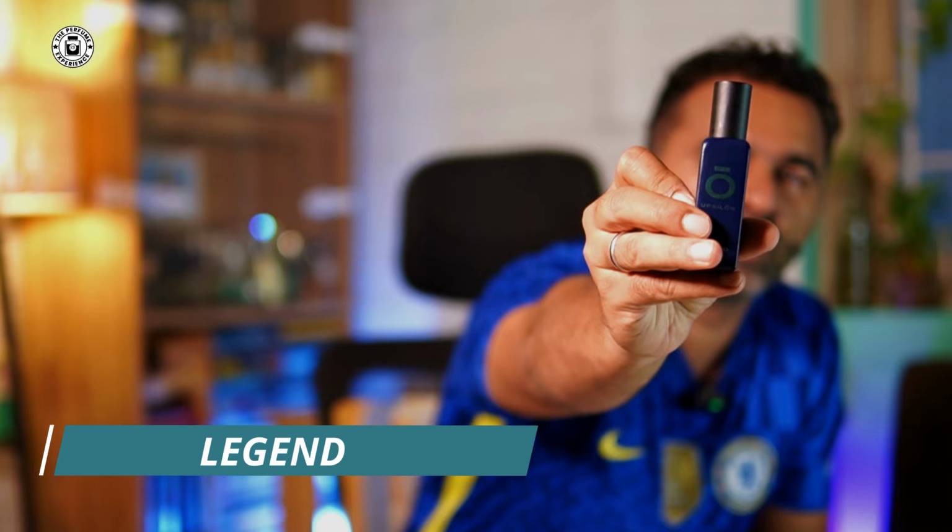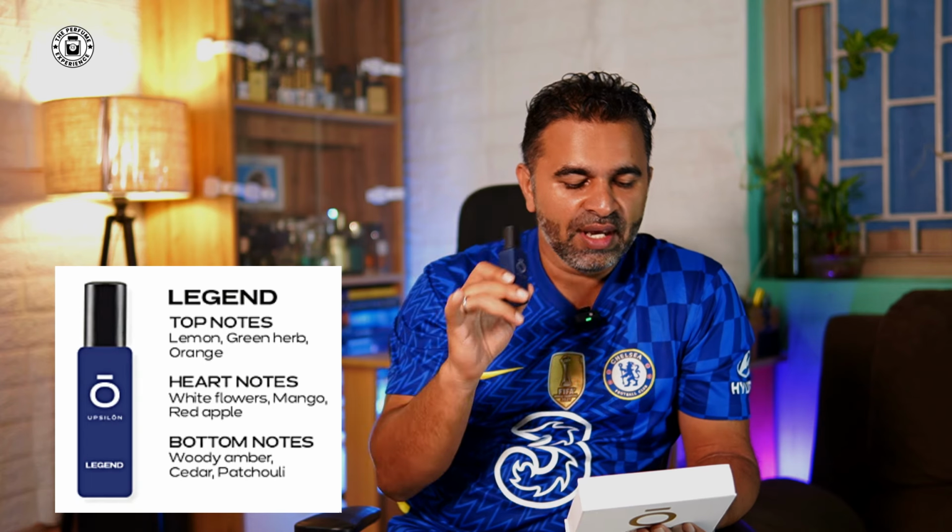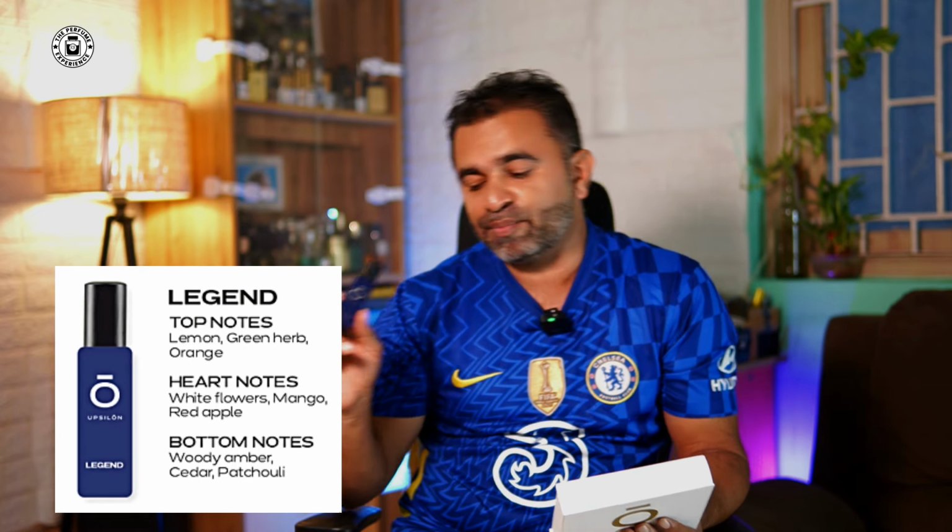In fact, this is Legend. Legend is in this blue purple color kind of bottle. Now this has a very interesting note profile and is very nicely done, because it has lemon, green herb, orange as the top note. The heart notes have white flowers, mango and red apple. So the mango is very key here. Woody, amber, cedar and patchouli are the base notes.